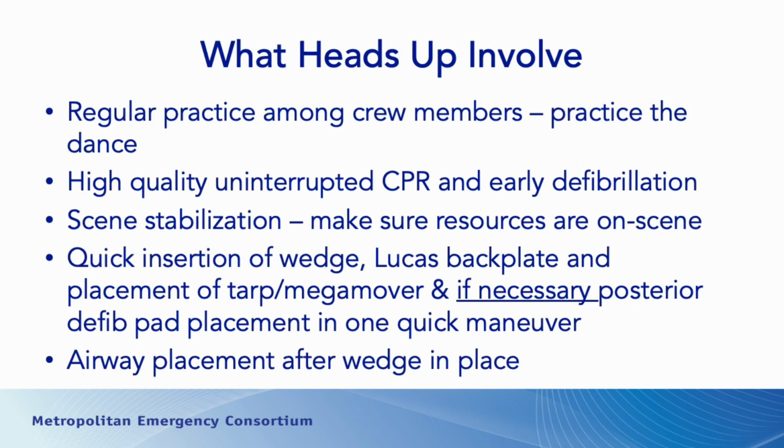Well, first off, you have to practice this. You have to practice the dance. You have to be comfortable doing this. Your crew members need to know what their position is, what their role is, and how we get this in place. It's not something that you just take the wedge off the truck and you throw it behind the patient and everything's hunky-dory. You have to practice this.